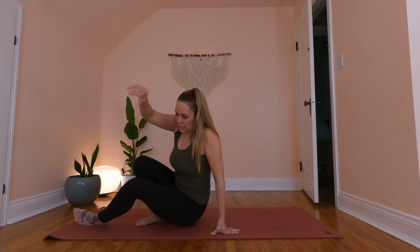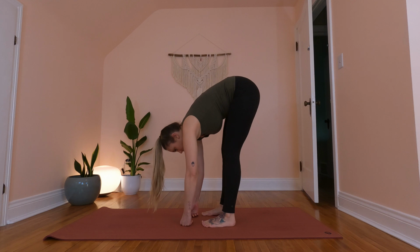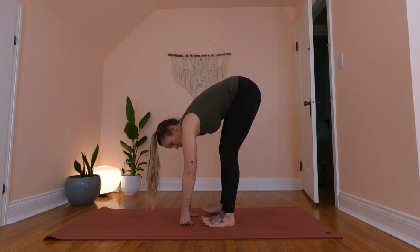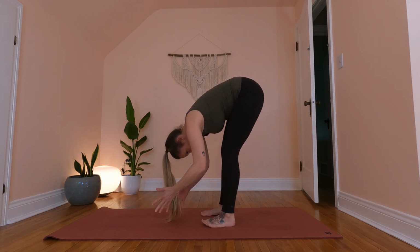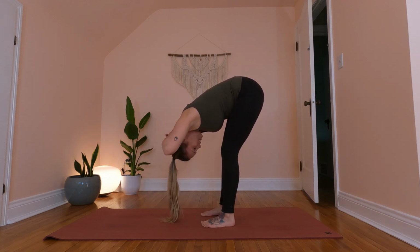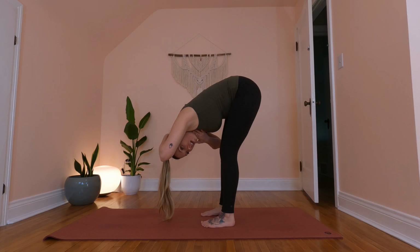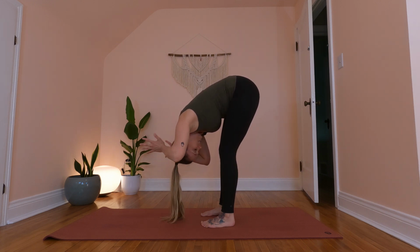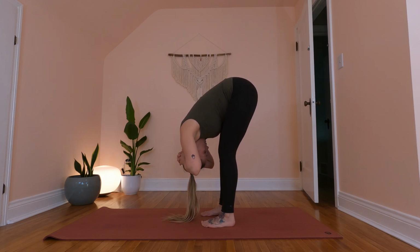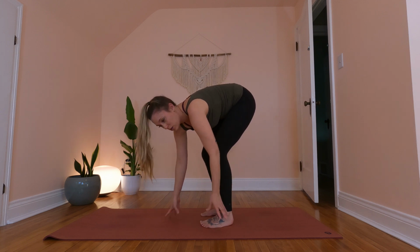Your option here is to come into kind of a forward fold. What we want to try and do is another type of inversion. We'll replace this inversion with another, and then you can take your hands like we did earlier, place them on the back of your head, and pull your chin in towards your chest so that you're stretching that back part of your neck. As always, there shouldn't be any pain, but this is going to give you all the same benefits as a shoulder stand.